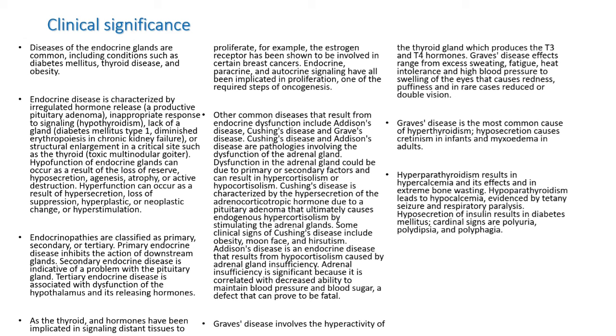Addison's disease is an endocrine disease that results from hypocortisolism caused by adrenal gland insufficiency. Adrenal insufficiency is significant because it is correlated with decreased ability to maintain blood pressure and blood sugar, a defect that can prove to be fatal.